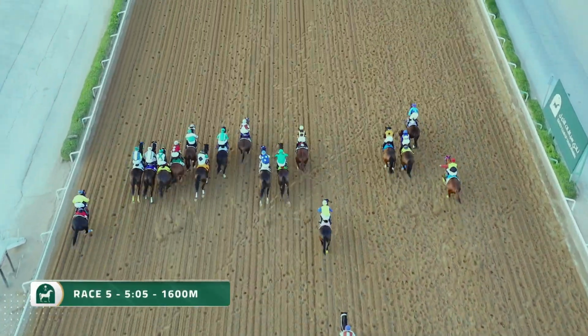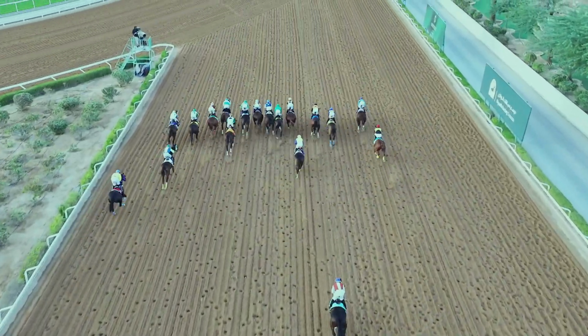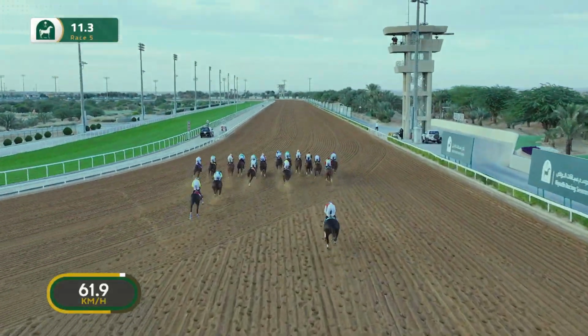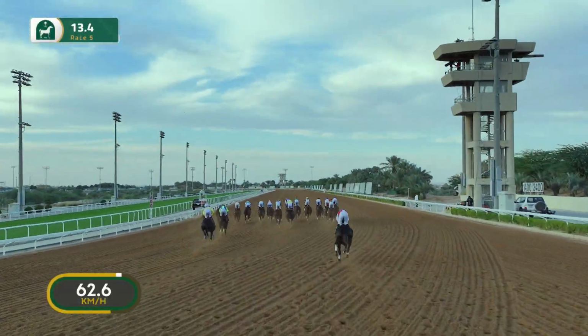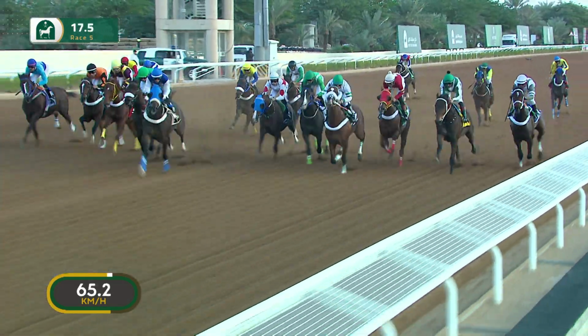Gates back and away they go. Very slowly away with Sehef Al Tahadi, as missed a hole, lost a whole lot of lengths at the start. Another very slow starter was Dinar Al Anaya. So one or two sloppy beginnings. Good early speed comes from Mokhtahem. That's showing up well in the early stages.